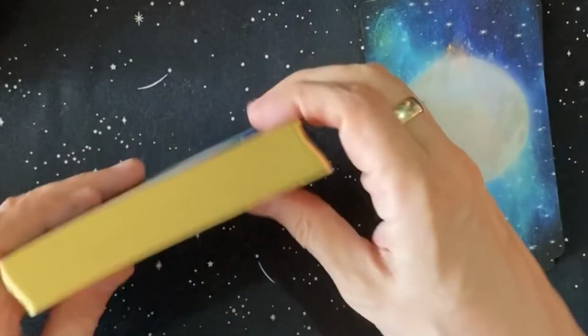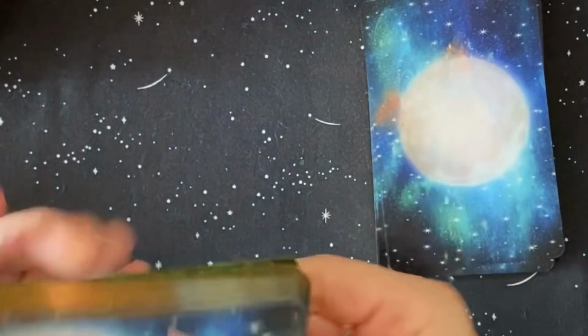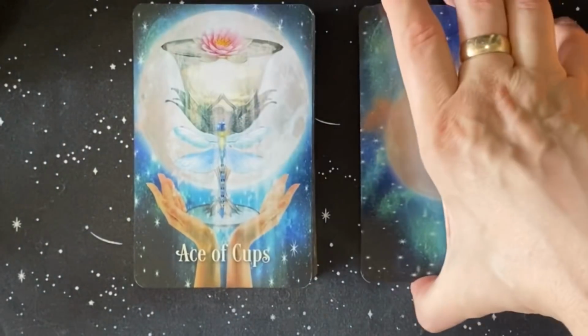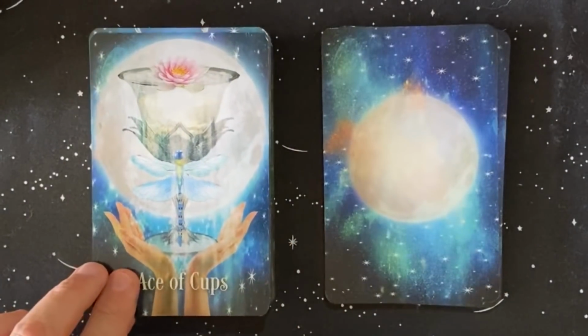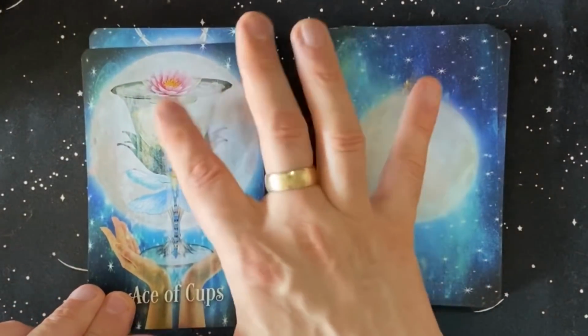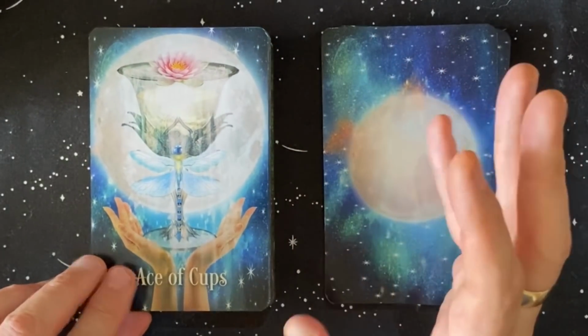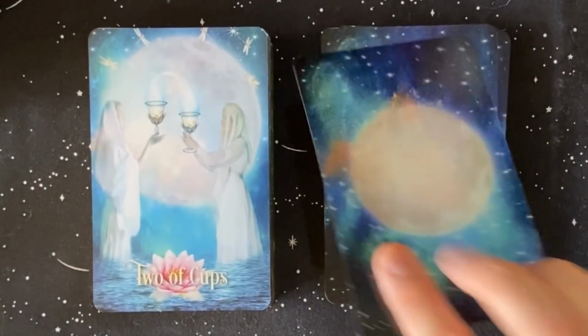Let me just give these some unsticking, but you always get that with gilded decks. So I'll go a little bit faster through the minors. I love that it's consistent all the way through. The swords all look the same, the little chalices look the same all the way through.